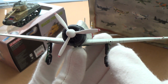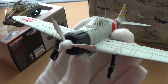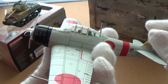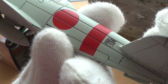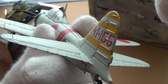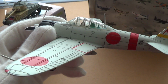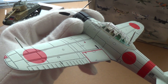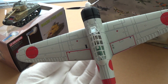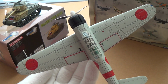So yeah, you've got little holes there for the machine guns. Another two here. A little aerial radio antenna there. Really amazing detail. And of course you have the big Japanese rising sun red circle there. Beautiful wing shape. And I'm really impressed with this.